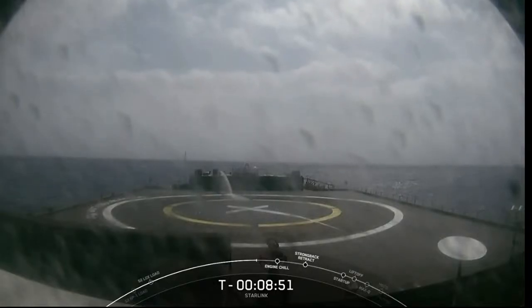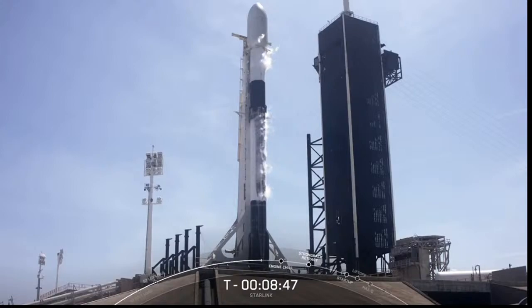Off the coast of Florida in the Atlantic Ocean. Now you can tell from the soot on this first stage that it's been to space before. Today will be the 9th flight for this booster, and if we're successful landing Falcon 9, it'll mark the 82nd recovery of an orbital class rocket.